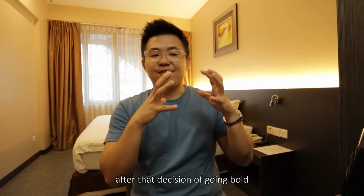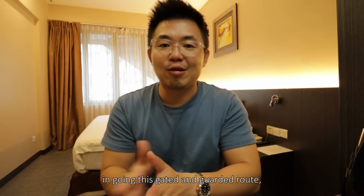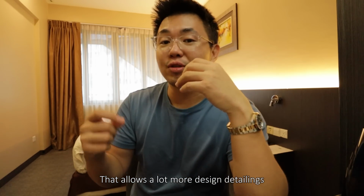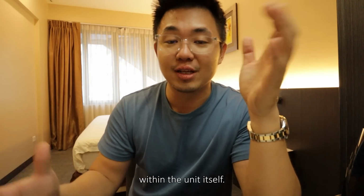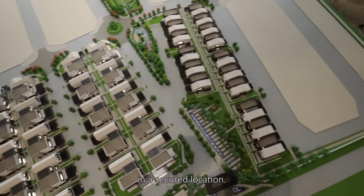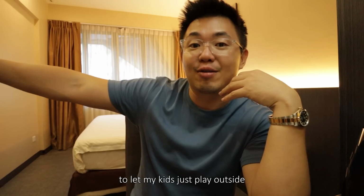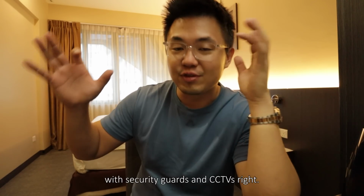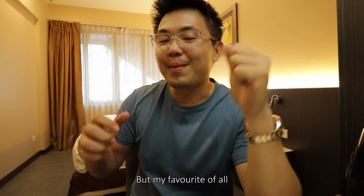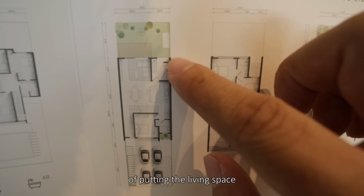So the last thing is, after that decision of going bold, in going this gated and guarded route, right? That allows a lot more design detailings within the unit itself. So now you have communal areas where kids get to hang out and play in a secured location. As residents, I'll be very safe to let my kids just play outside because it will be secured with security guards and CCTVs, right?